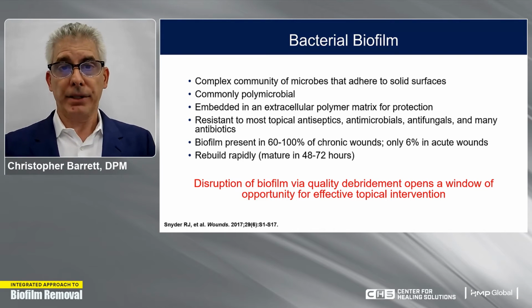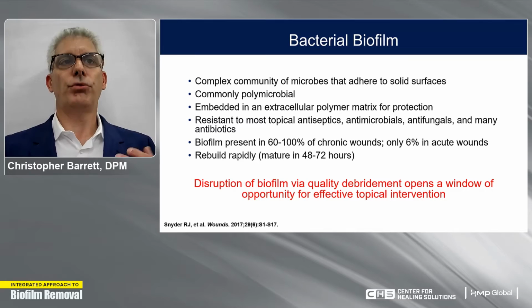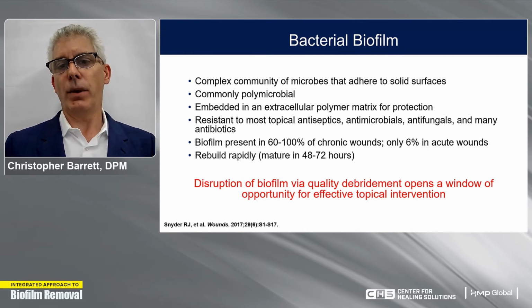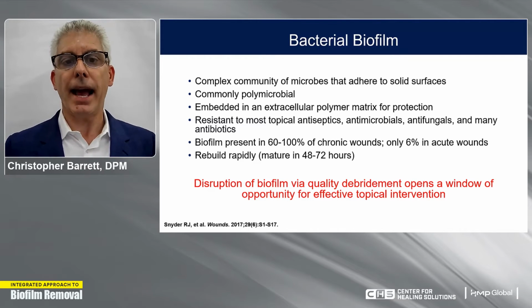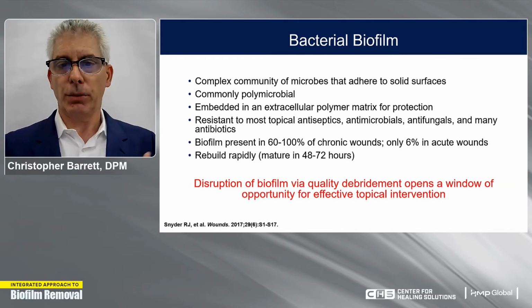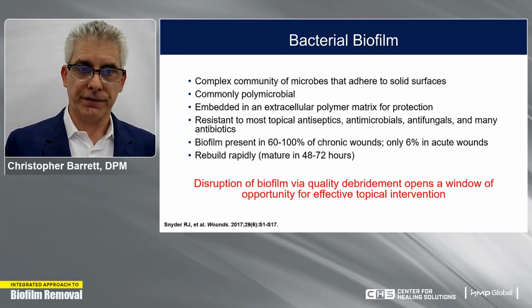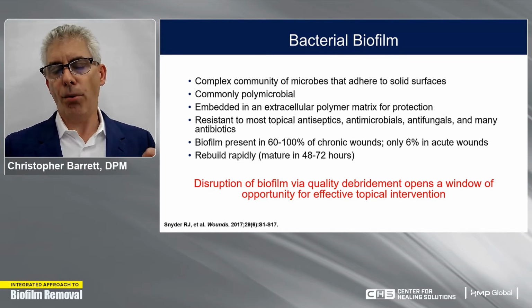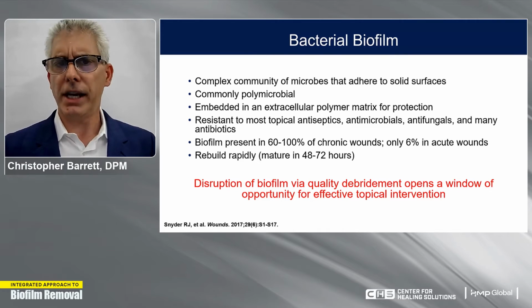The problem with bacterial biofilm is if we introduce these topical interventions without dealing with the polymer matrix, the EPS, that protective shield, then we increase costs because we know these products aren't going to be effective. How we make our products effective is by disrupting the biofilm. And we can do that, again, I mentioned the importance of good quality debridement early on.